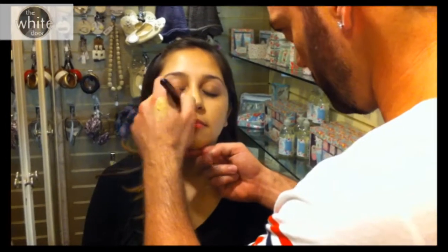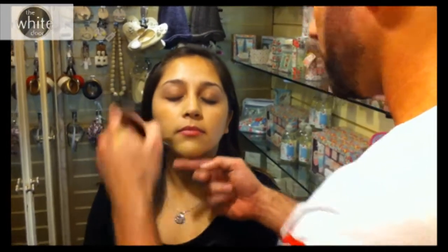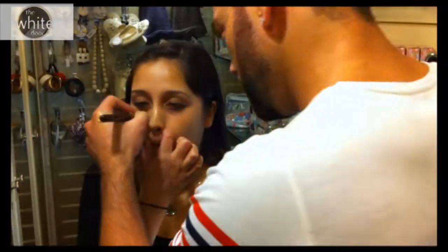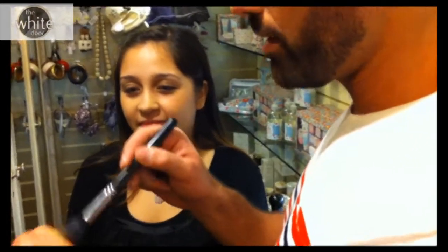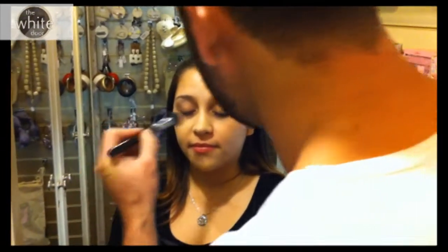So nice, light brush strokes. Another thing I notice with people sometimes when they're learning to do makeup, they're holding the brush like a pen or a pencil, like they're going to write their name on their face. So hold the brush slightly more back. You've got a better flow of strokes with the brush as well. You can just close your eyes. I always pop a little bit over the eyelids as well.